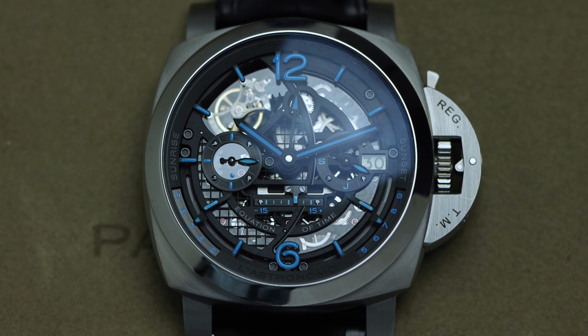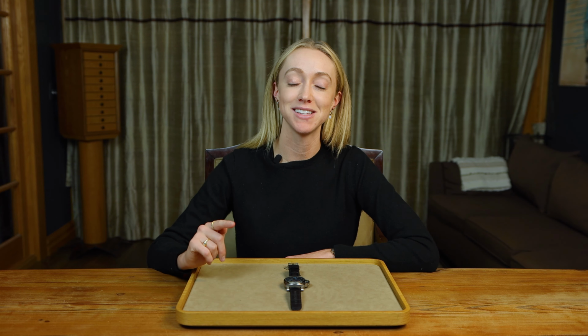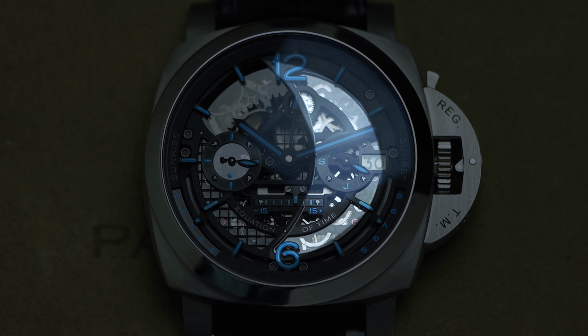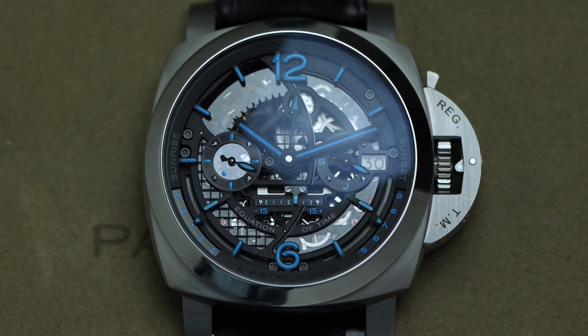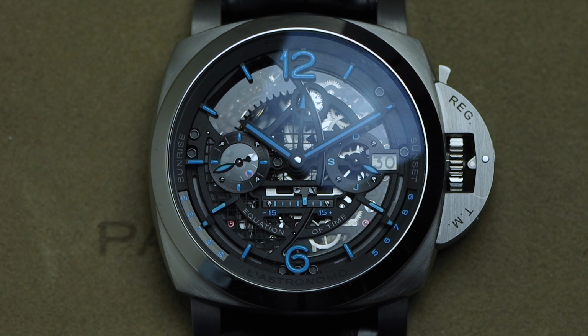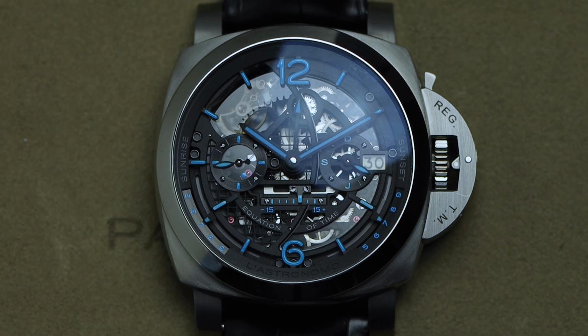Looking more at the skeletonized movement from the front. Really well done, really beautiful. But what I noticed this time finally having this watch in person, if you look from the 12 o'clock to the 6 o'clock, there's a curvature design to it. To me, that was done to indicate the moon. I see the curvature and the design to it, just a really nice detail that plays into the L'Astronomo as a whole. I believe I mentioned this watch is 50 millimeters in size and it's 20 millimeters thick.